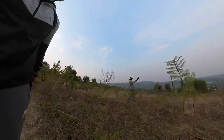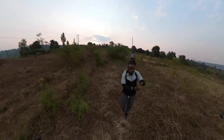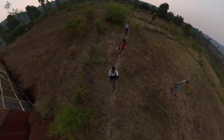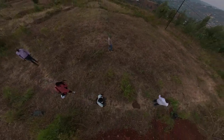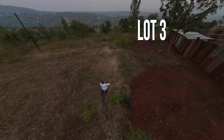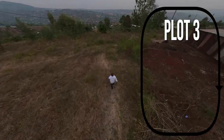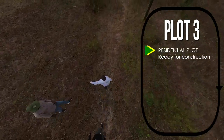Alright, plot number 3, 7 million, close to the other one. Plot number 3 is just down the road, it's slightly bigger and it's also ready for construction. This one has better views in my opinion because it lies on the downside of the hill.